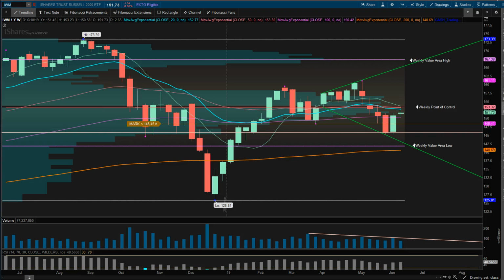However, again, we are not going to have any trades coming in this week, with the potential reversal from the point of control at roughly about 153 back down to 142 with a longer term position. This week we will not have any trades on the IWM, and that also is consistent with the Dow 30, the DIA.